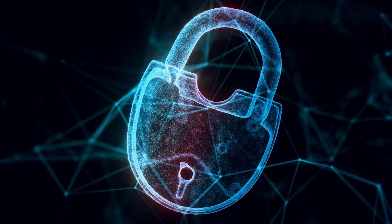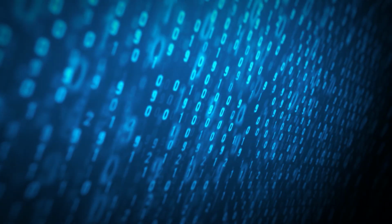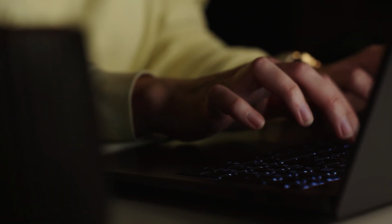Step 1. Use a dedicated password manager. Unlike browsers, they encrypt and protect your credentials, ensuring only you can access them.